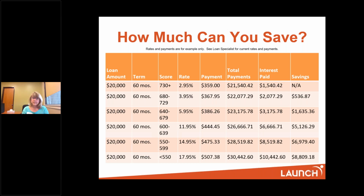Don't wait until the last minute to investigate your credit and see if there are any errors, because this stuff does take time. So if you are looking to make a major purchase, start 6 or 8 months or even a year out, and really get your ducks in a row so that the loan goes smoothly at the time you're ready to purchase.